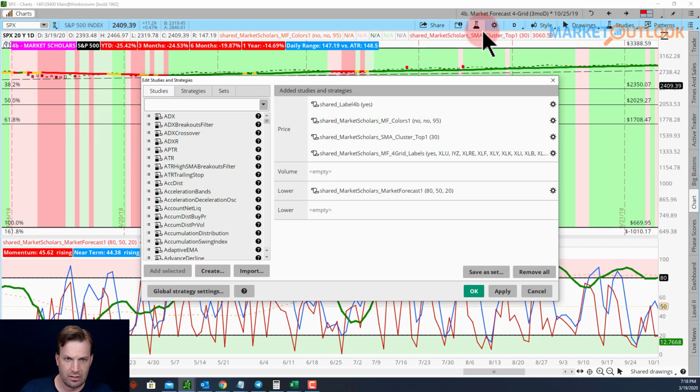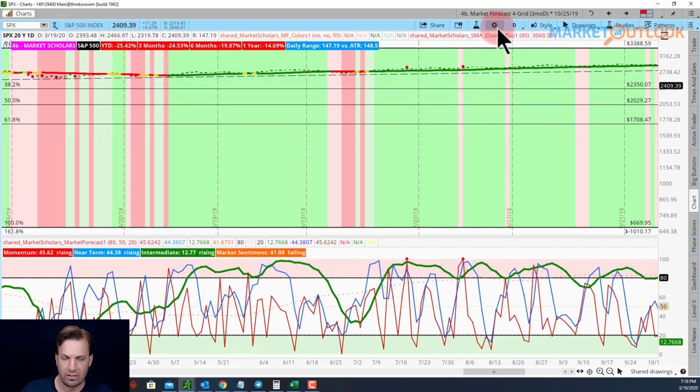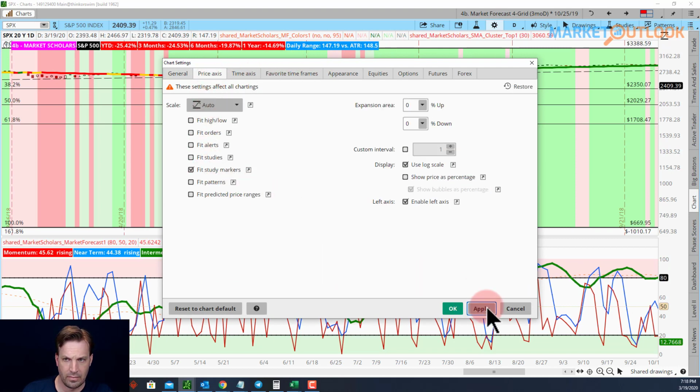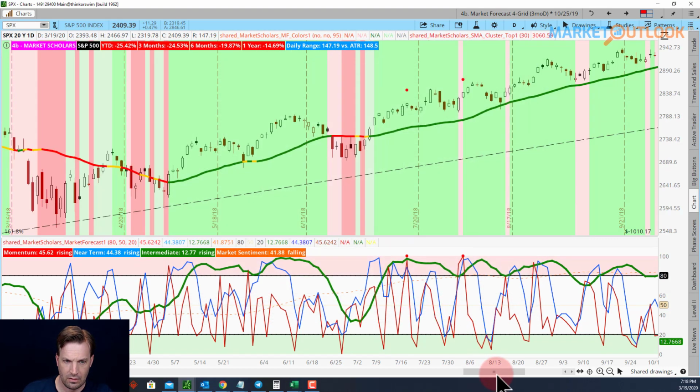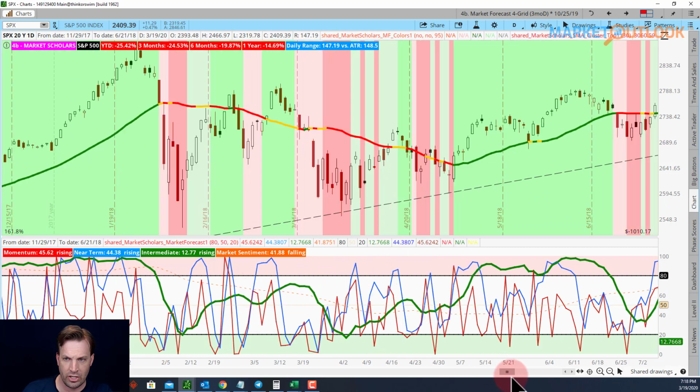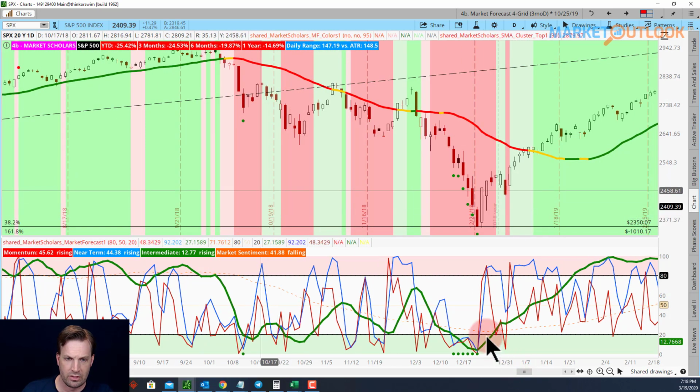And then not fit the studies on this chart, because the studies cover the whole chart. So let's not show the studies here. There we go. If you come out over here, you can see, again, we just don't get below 20. This was during January. This was during October, that Q4 in 2018.